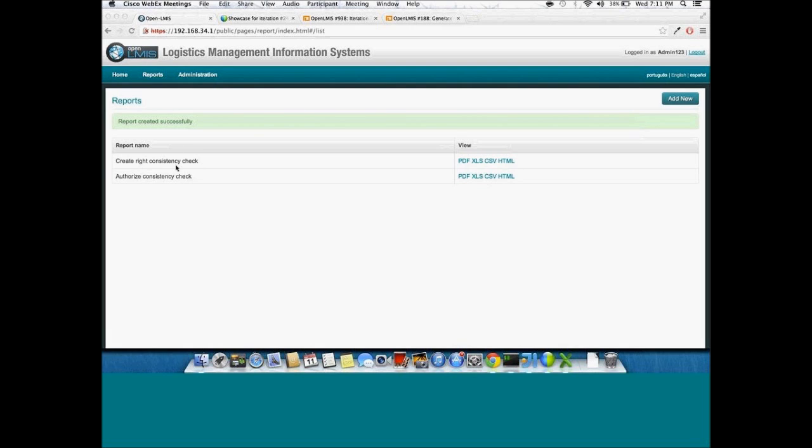The first validation report is the create write consistency check. This lists all the facilities which don't have any active verified user with create write. The purpose of this feature is that if a facility doesn't have any active verified user with create write, then no requisitions can be initiated from this facility, and the facility cannot support the replenishment process. So this report can be used by admin to find any missing link or data inconsistency in the system.